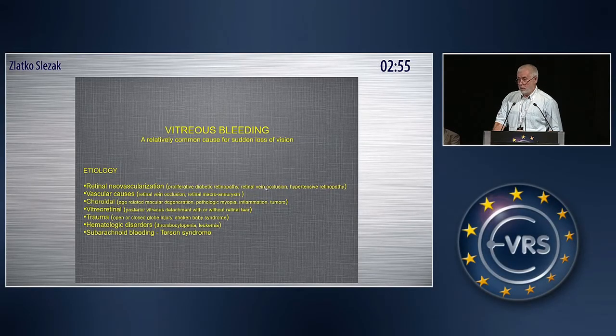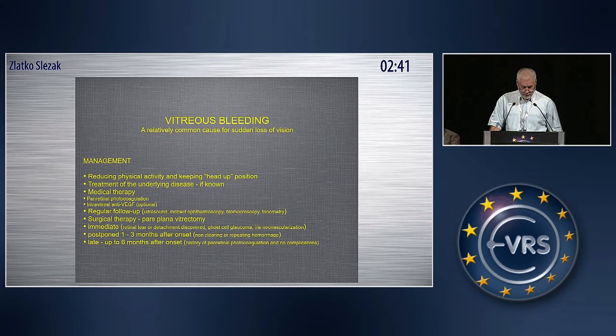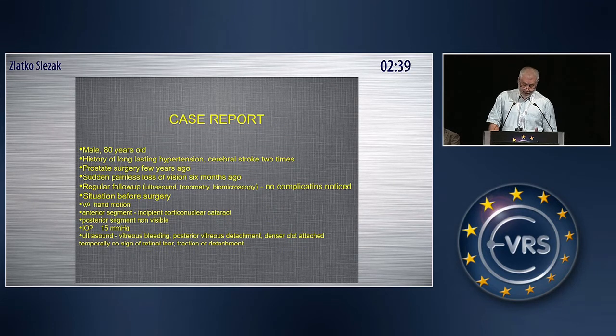Dear colleagues, I would like to present a case of vitreous bleeding which was supposed to be very simple. Unfortunately, in a moment it became a very complicated case. We all know about vitreous bleeding, and I'll skip that. I will just try to present this patient.